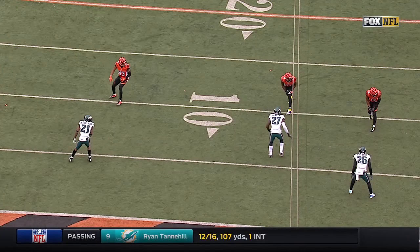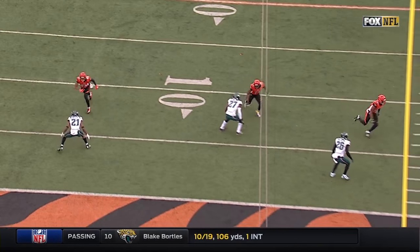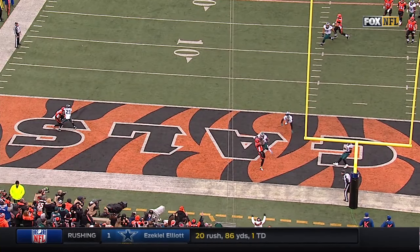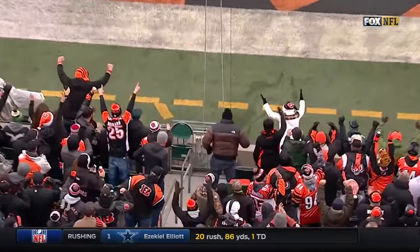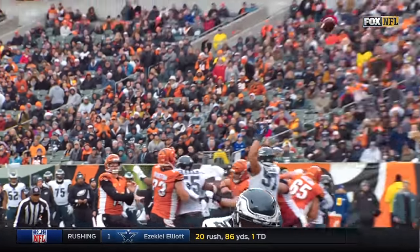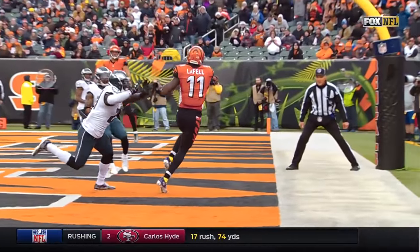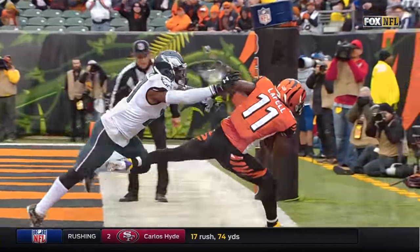And watch this. You're going to see the route, but the throw. Because watch what he has to do with the throw. Freeze it right there. Look over the top. He had to get over him and him. And then able to get it to the back part of the end zone. That was a beautifully thrown football. And watch LaFell's concentration. Catches it, both feet down, into the back of the end zone for another touchdown.